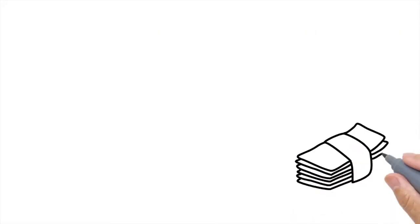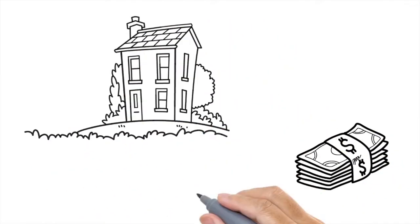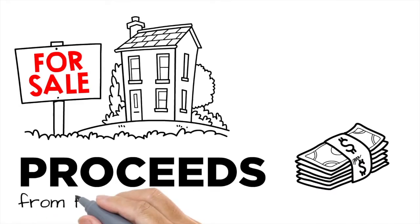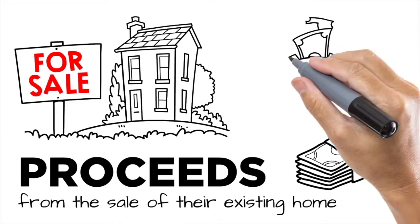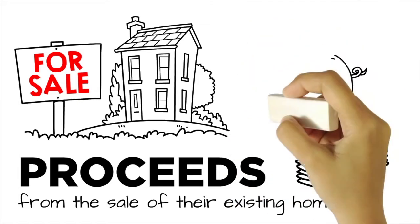Tom and Sarah know that paying cash for their next home is probably the best purchase strategy, but aren't sure they can get the home they really want using only the proceeds from the sale of their existing home. They don't want to tap into their retirement accounts either, because they fear running out of money at some point in the future.